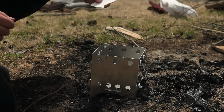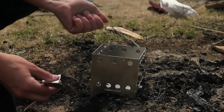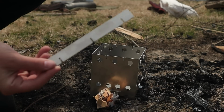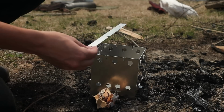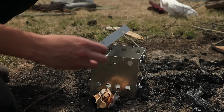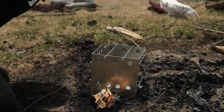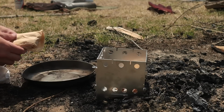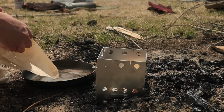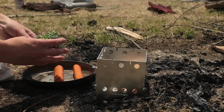Okay, so I completely forgot a knife today, but that's okay. Lots of birch bark. And these pot holders go on top of the stove like this. They have sharp edges, so I'll be able to get a fire going with those, no problem. Got some sausages. Broccolini.